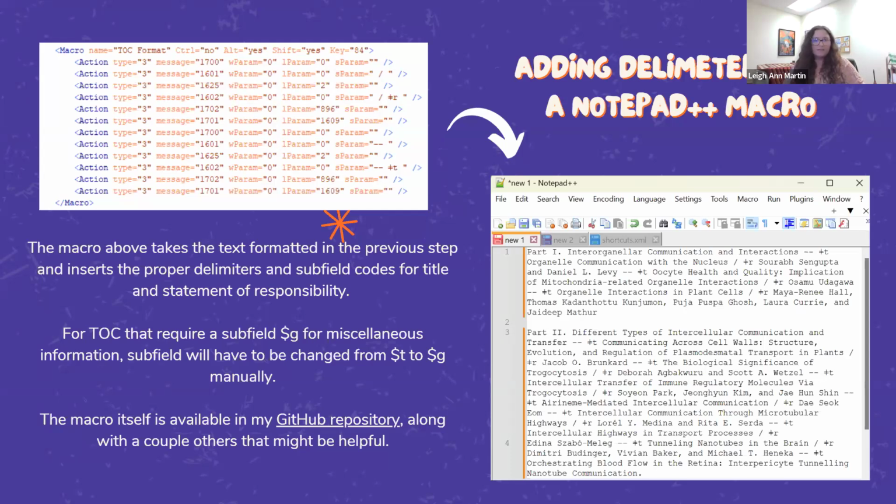And secondly, the macro will not add a subfield to the beginning of the paragraph you're running the macro on, because what it is checking for is those double dashes and the forward slashes to determine where it throws those T's and R's. I've created a second macro for that, which is called first subfield. It's in the same GitHub repository folder, but honestly, I don't use that one because that's where most of the time you're going to end up with that miscellaneous information subfield G. So it's just as easy to add that in manually, but it is available for you if that's something that would be useful for you.